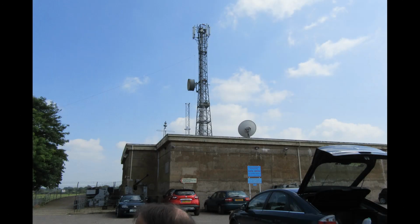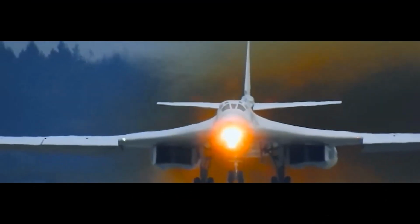In the 1950s, the site was modernised as part of the ROTA project. This was an elaborate air defence radar system built to detect possible attacks from Soviet bombers during the Cold War.